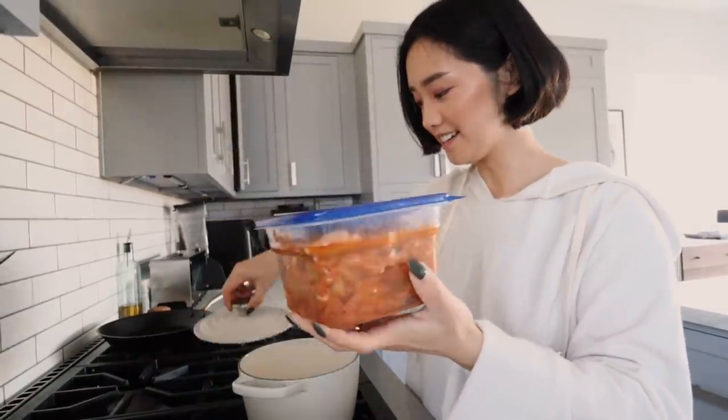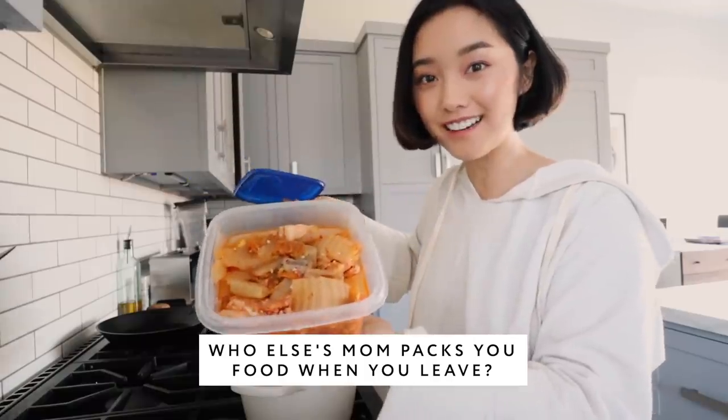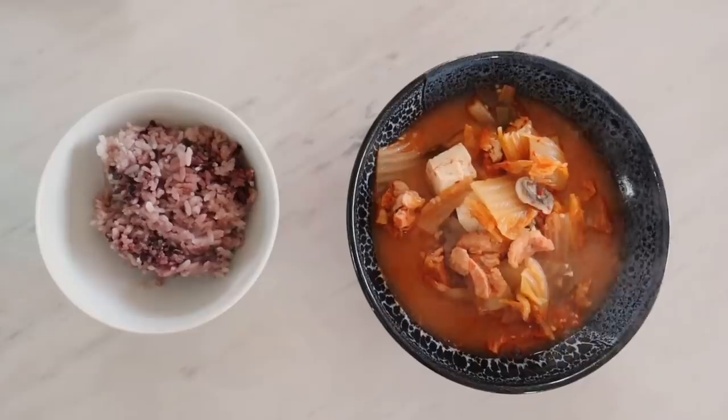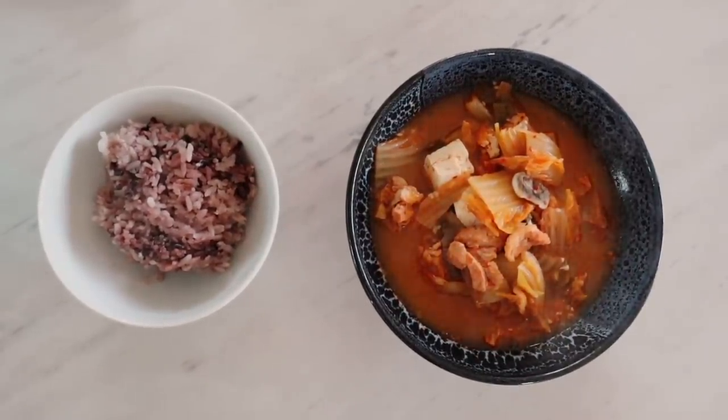Oma just packed me a little Tupperware of her famous kimchi jjigae. Honestly, nothing beats Oma's kimchi jjigae. I am so excited to eat this, although I did have this yesterday as well.